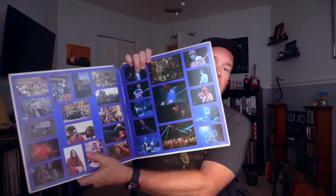Grateful Dead, Steal Your Face. And I've seen this before. Don't know much about it. Shows a bunch of live pictures in there.